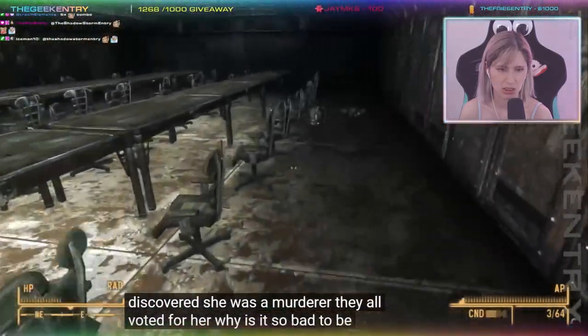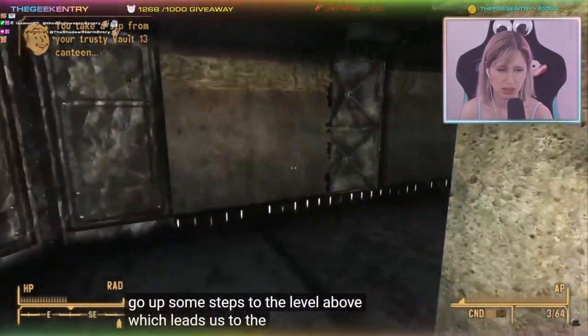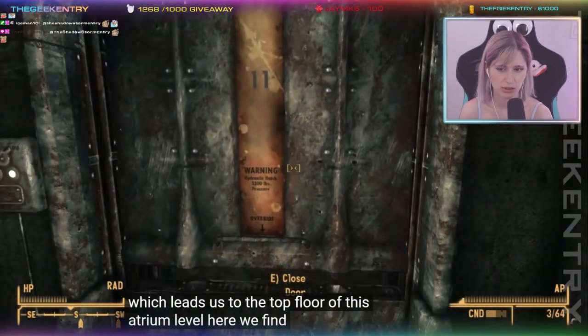Why is it so bad to be Overseer? Continuing down the hallway, we go up some steps to the level above, which leads us to the top floor of this atrium level. Here we find an atrium terminal.